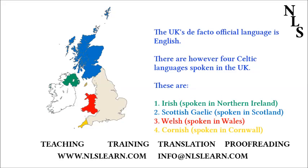The UK's de facto official language is English. There are, however, four Celtic languages spoken in the UK. These are Irish, spoken in Northern Ireland, Scottish Gaelic, spoken in Scotland, Welsh, spoken in Wales, and Cornish, spoken in Cornwall. They, of course, all speak English as well.